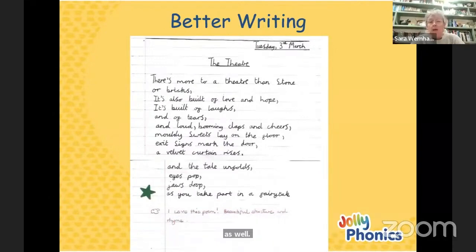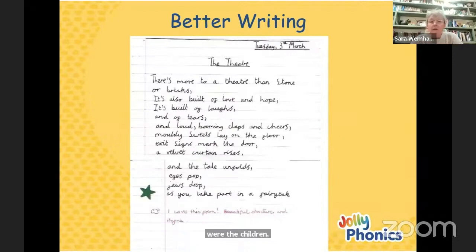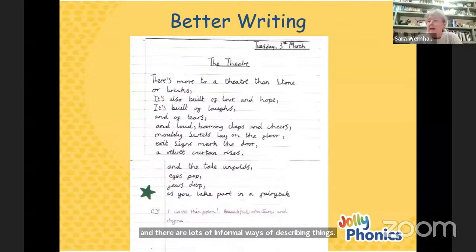We'd go over some of the more common ones of those with the children, because again, Google Translate translates them directly, and there are lots of informal ways of describing things. So we go over lots of things, getting the children to think very carefully about the words they use, the words they're looking at, and what is going on. And that is the whole reason we're doing grammar. As I say, it's not because they need to know what a noun is per se. It's because we want them to use it within their work, within what they say, within what they write.